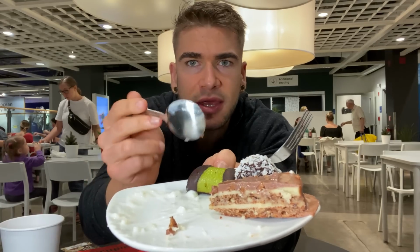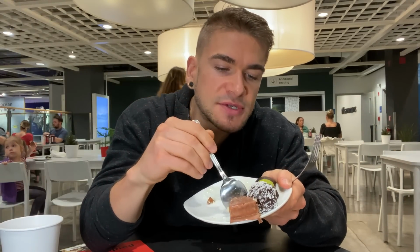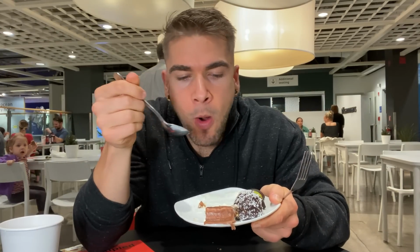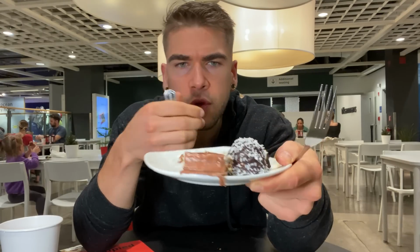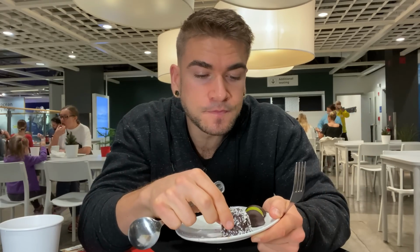Let's try this little chocolate cake here. This looks really good. Looks like it's layered. We got some nice flaky bits. Oh yeah. Great chocolate flavor. Coconut, nuts. There's some crispy, almost like Rice Krispie bits in it. That is a keeper. And you know what that reminds me of? Have you ever had one of their little almost Skor chocolate bars they sell at IKEA? I think they're called Danes or something.